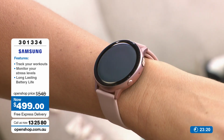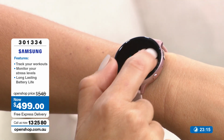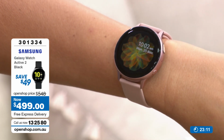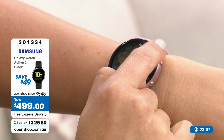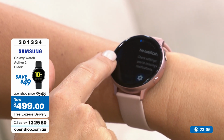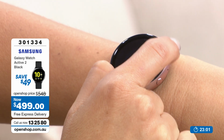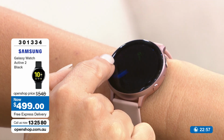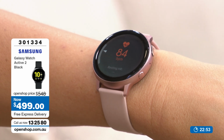You've got really fabulous animations and pictures as well. Bianca, if you were to cycle your finger around the edge, there we go. If you go around in a circle clockwise, you'll notice that it goes through all of the different widgets that we have on the watch. It's such an easy watch to use, and you'll feel that vibration feedback, that tactile experience. I'm loving it.